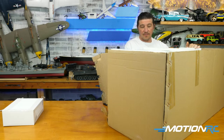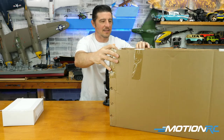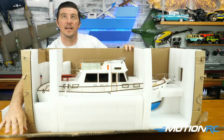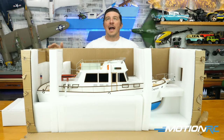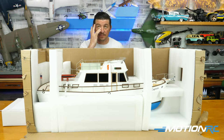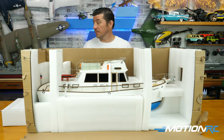This down, there we go. Now I'm going to spin it this way. So I just broke the side of the box. Now I'm just going to line it up here. And when you drop it, there you go. You see now how it comes in the packaging. Oh, cool, it's got the blue at the bottom, for your water line, separating the water line from the top.